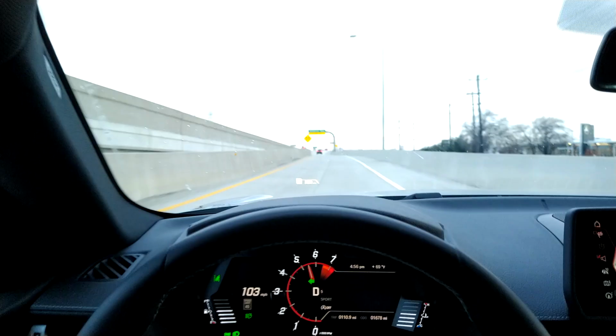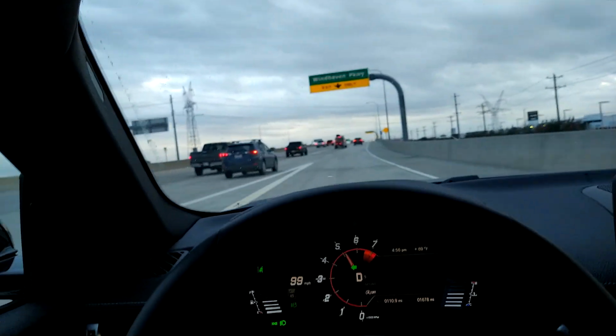Thanks for paying the tolls today, Toyota.